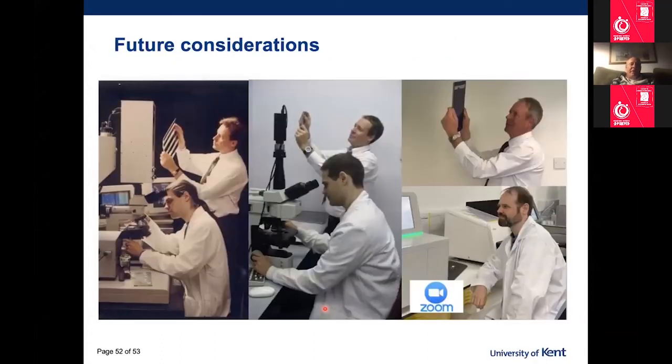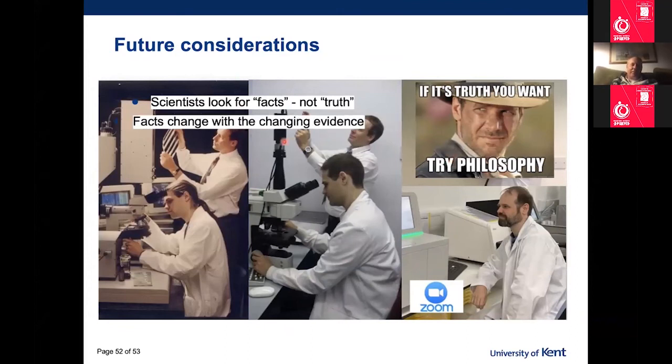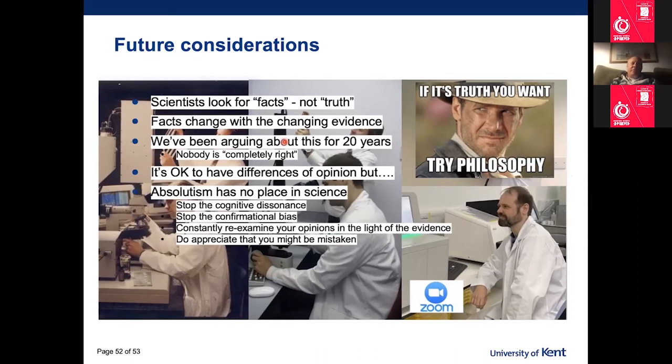So I want to end now with some future considerations. People often use words like the truth and true level of mosaicism. If we're looking for truth, then maybe we should be trying philosophy. We need to be looking for the facts, okay? And facts change with the changing evidence. We've been arguing about PGTA for 20 years now, and no one can be completely right. It is okay for us to have differences of opinion, but absolutism has no place in science.